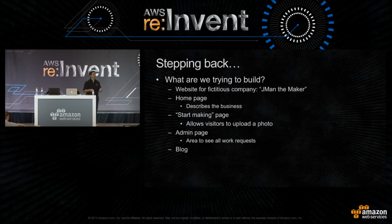The idea behind this company is people will upload a photo to me, and maybe I use my MakerBot or whatever other kind of tools that I have. When I first started building, I had a hammer and a screwdriver on the slide, but then I said, all right, I'll just get rid of that. So I use whatever tools that I have to make a product and ship it to you. That's the idea of this fictitious site. It's a pretty simple kind of thing, but something I think is pretty relevant.